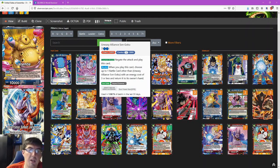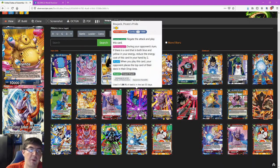So what it does is you pay 2 to negate, you get a 15k body on board, and then you get to bounce a 3 or cost or less to your hand. It could be either player's. So this is great versus red to stave off Digging Deep. It's great against yellow to stave off Source of Power and any other lower end beaters they have. But its primary use is with Bojack Pirate's Pride.